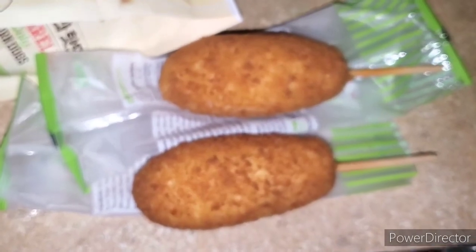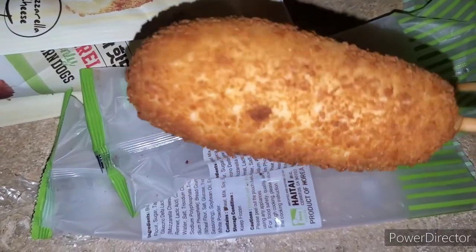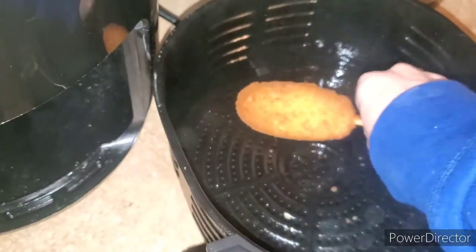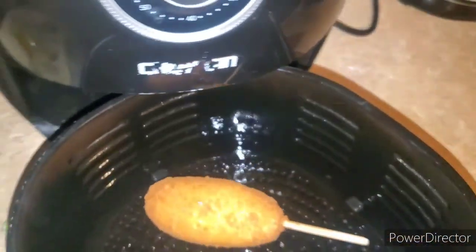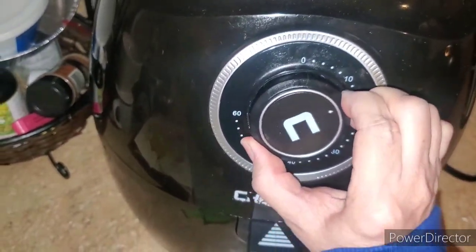All right, y'all. This is what they look like. They're kind of blurry, sorry. They're actually really big. My air fryer is well loved. Can't y'all tell? Okay, so let's set these down there. I always find things do better if I spray them. Let's do this about 10 minutes. All right, I'll see you in 10 minutes.